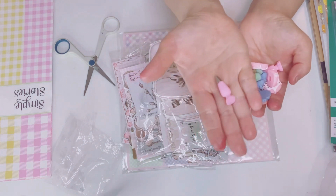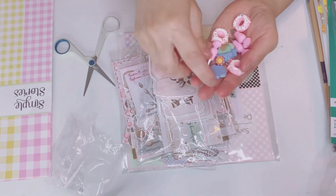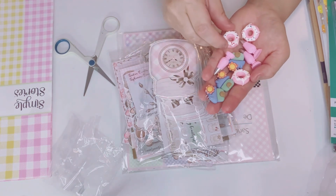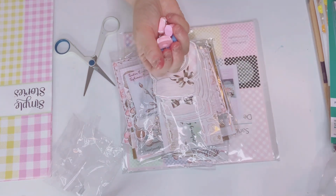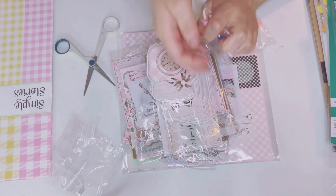It's like, oh my goodness. Resin pieces. I see donuts. I see a charm. It's absolutely adorable. And yeah, look at that. Adorbs. Oh, I love it. Where am I? Bingo. So, Sandy, thank you. Ooh, I love it.